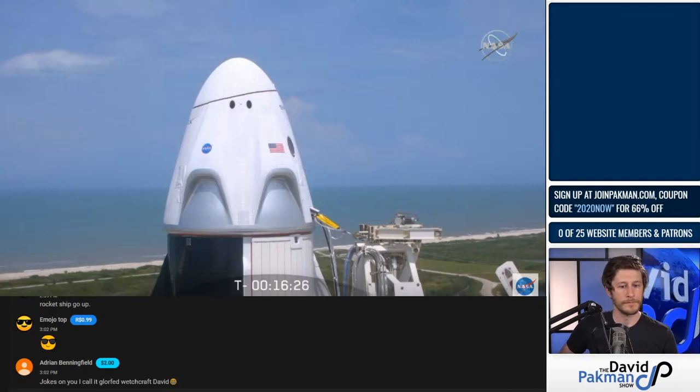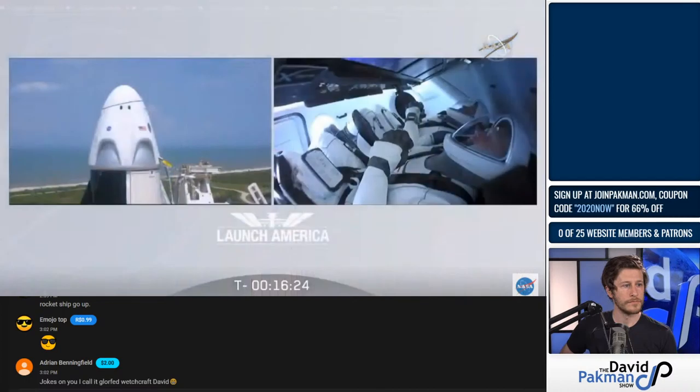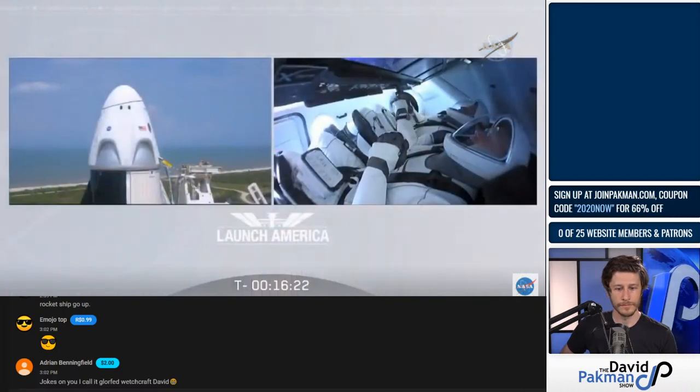Stage two, LOX load started. We hear the locks. The liquid oxygen load has now started on stage two.